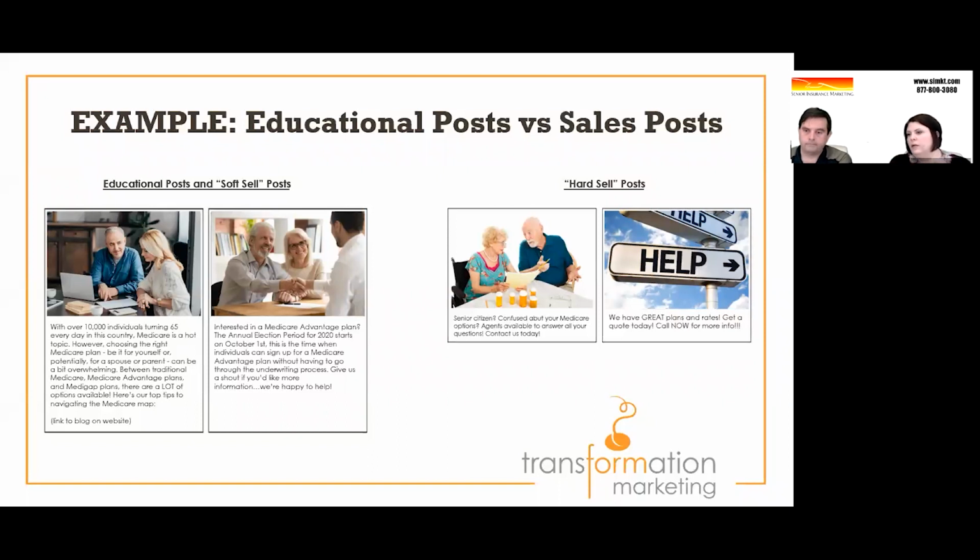I think the second one says, if you'd like more information, we're happy to help. And we're leaving it at that at the end. The first one is a bit of educational information. And then if you have a website and a blog or other information on your website, you can link back to that so that people can read more if they're interested.